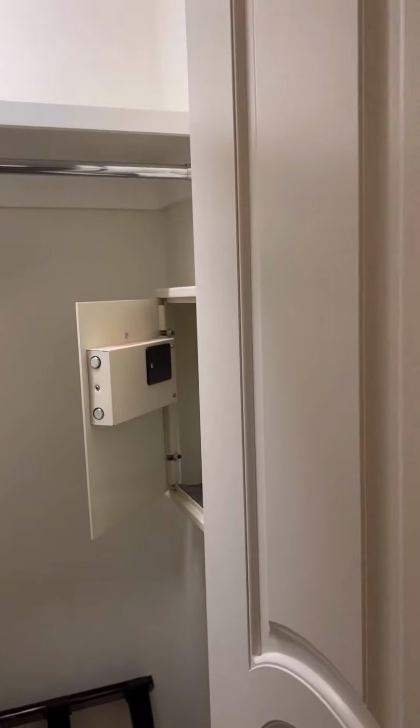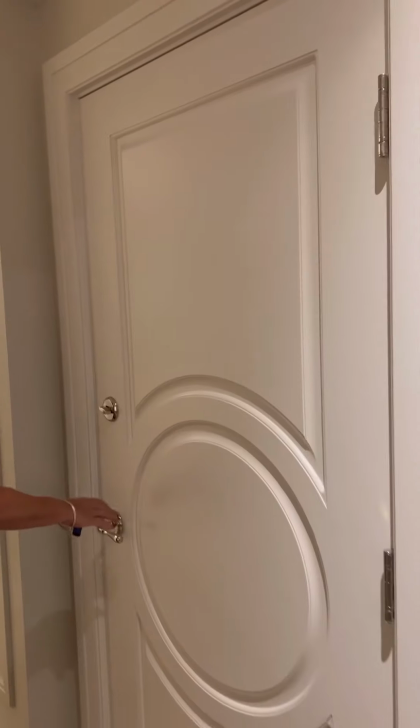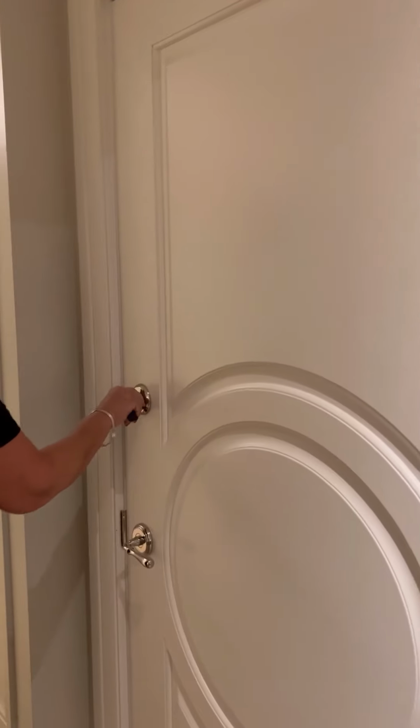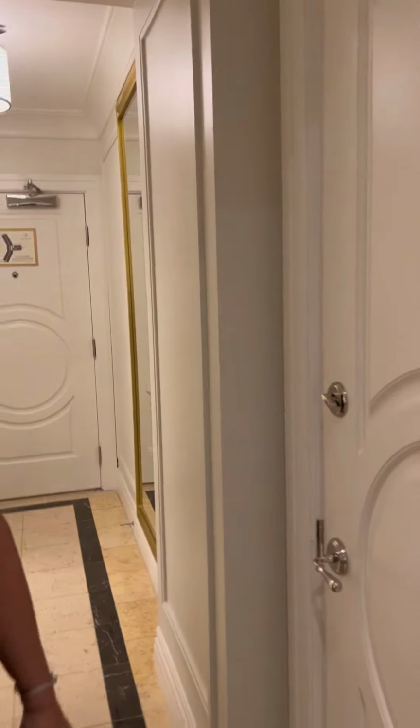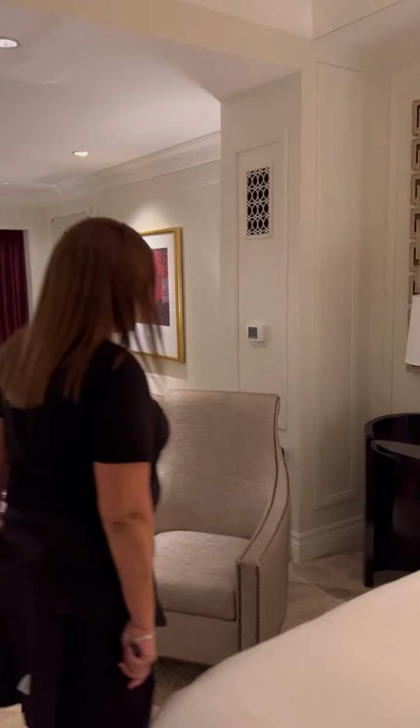Nice. Nice safe. And what is this? That's adjoining if you want to put two together. That's another room. That's somebody else's room. All right. That's pretty cool. All right. Come back with more. See you at the casino floor.